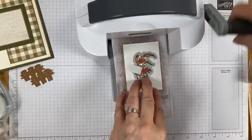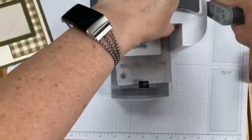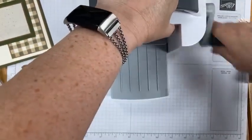Okay, and then we're going to run this through. So excuse the shaky.